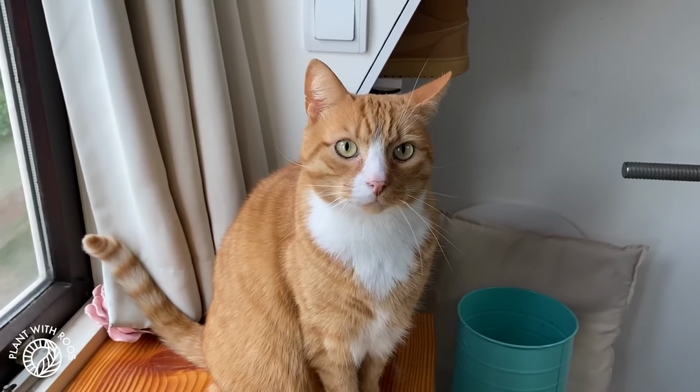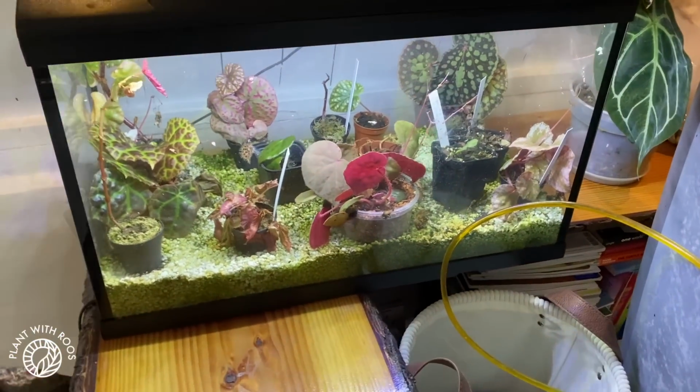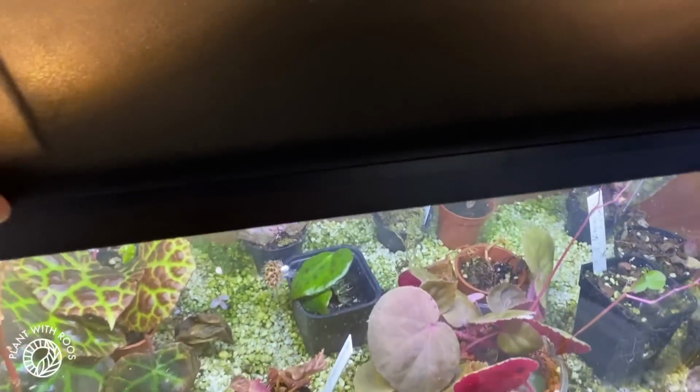Mickey also came over to say hello. Hello, friends. And then my begonia terrarium, which has been struggling a lot. So let me show you inside.